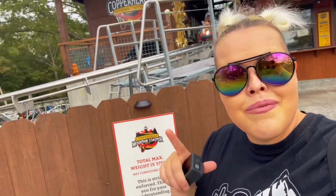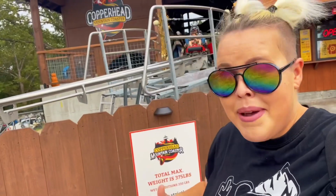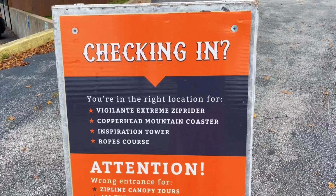Now, right now, when I am visiting, they actually have it themed for Halloween, but whenever you visit, it may not be. It may be Christmas. They might have it all lit up. I don't know. But checking this out today has been on my Branson bucket list for quite some time.